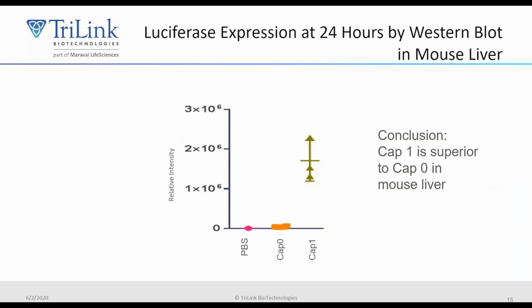Yeah, so I actually showed you some data. This is data with the LNP formulated RNA that was injected by tail vein into the mouse. And this is expression in the liver of a luciferase RNA. And at 6 hours, which I'm not showing, you get some expression of the CAP0 RNA, but higher expression of the CAP1 RNA. By 24 hours, however, the expression of the CAP0 RNA is similar to the PBS control.